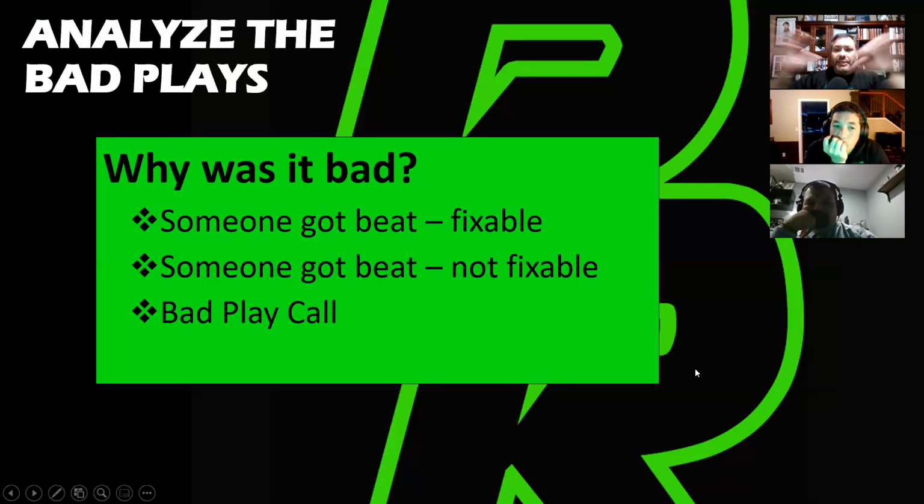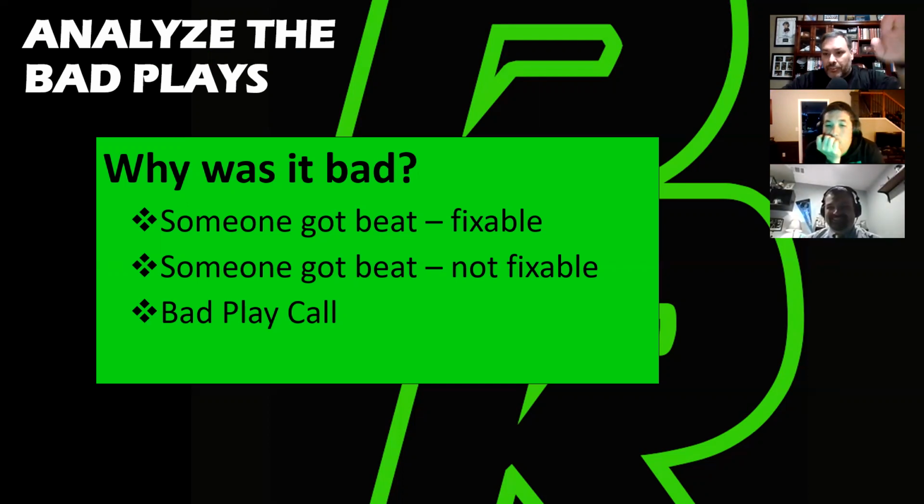Then what we're going to do, and this is kind of the grand finale of this, is having a plan for efficiency. This is going to be a teaser for next week too. You're going to take all those plays, and you're going to chart them, yes or no.